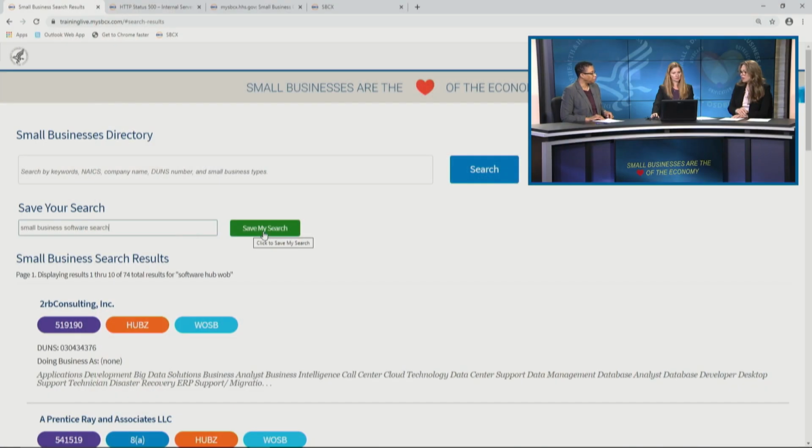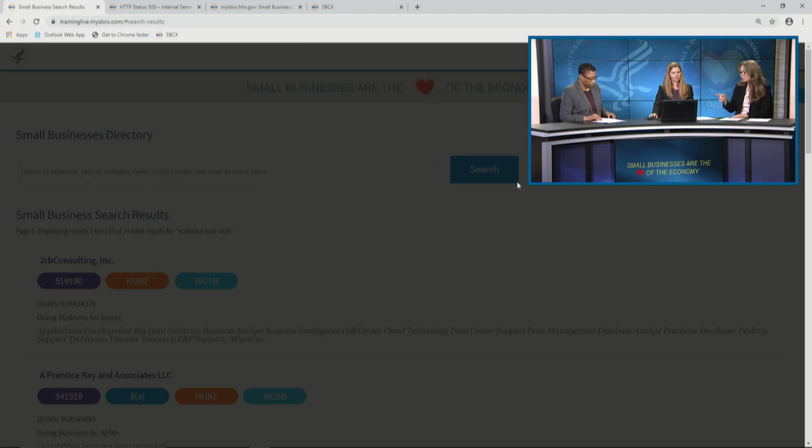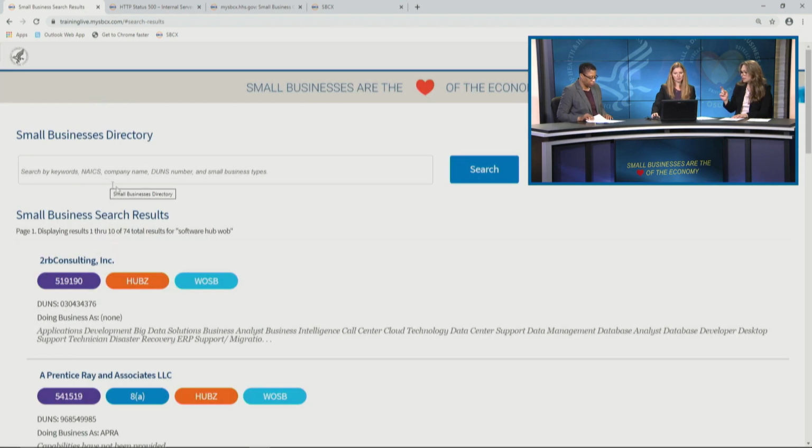They have their own login, and we're also right now in the process of adding additional information to that, like their contract vehicles, et cetera. But what Barb actually just did, you have the ability when you're logged in to go ahead and create searches and then save your searches. So for instance, she just did the search on women-owned small business and in software.